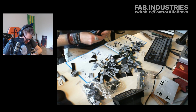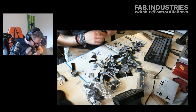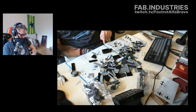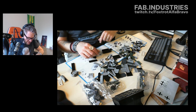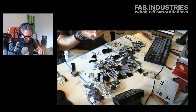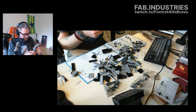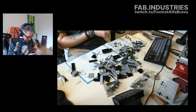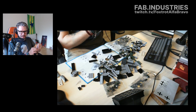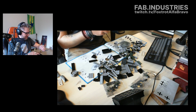Man, I missed this. This is nice and chill. Are these supposed to be gray? Because they look like they're the same color. Do these slopes exist in black? They probably do, based on what I'm seeing on the box. Don't want to mess this up. Yeah, I think they do. Oh yeah, they look different as well. They have different things on the top. Nappe, as we say in German. Different Nappe.